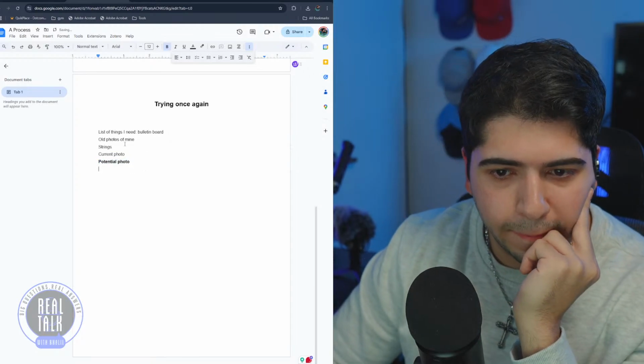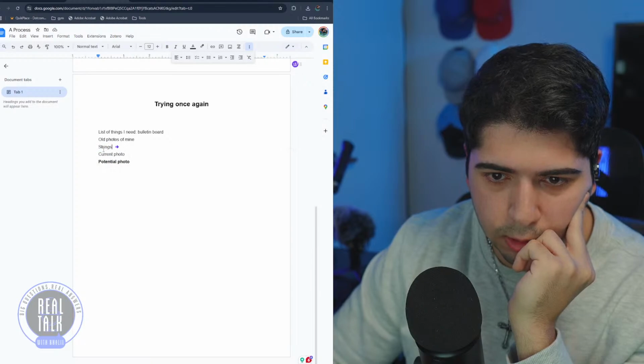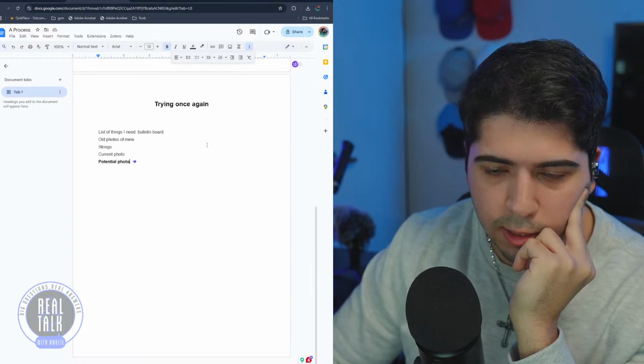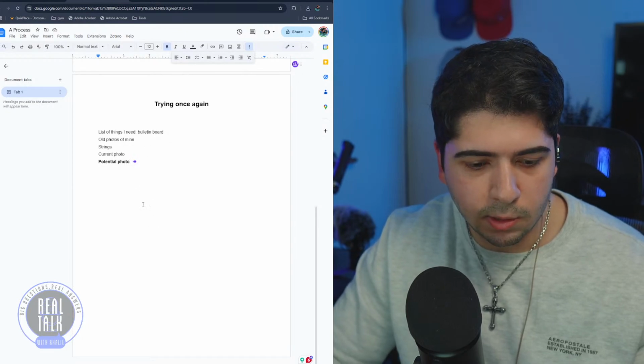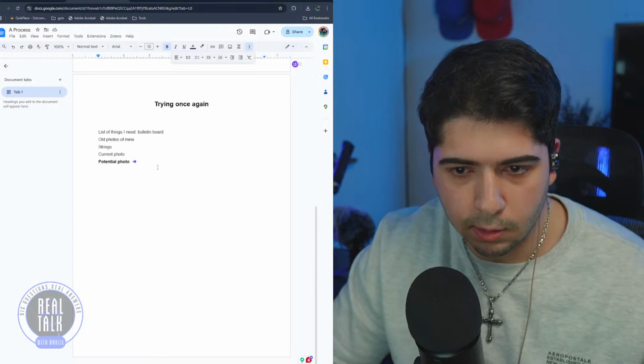Potential photo. So I will connect the strings. I'll connect the photos with the strings, and then I'll have before, current, and after on top of each image. And then let's say the first shot would be me looking at that bulletin board and questioning if I'm ever going to reach that potential or not. I think that's a good idea.